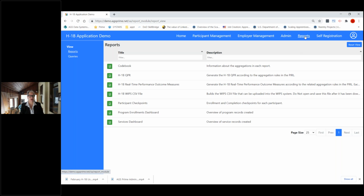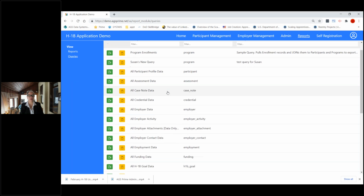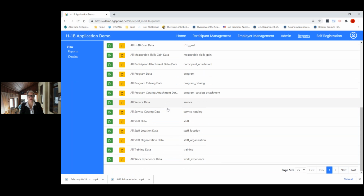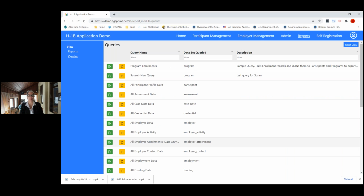On the reports module, we have a series of what I'll call canned reports, reports that we have pre-built for you, as well as when I click on my queries over here on my navigation panel, we've also pre-created for you dozens, a couple of pages, of queries. These are really just pre-built exports and data joins, for the analysts on the call, to be able to quickly export and access your raw data. And you can create your own queries as well, but we'd like to give you a jump start.